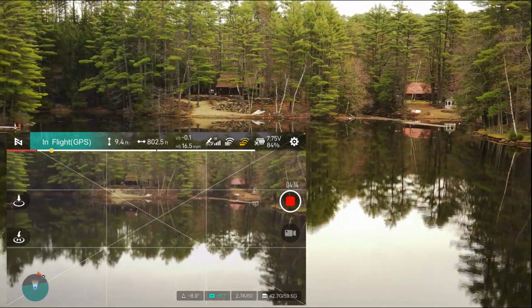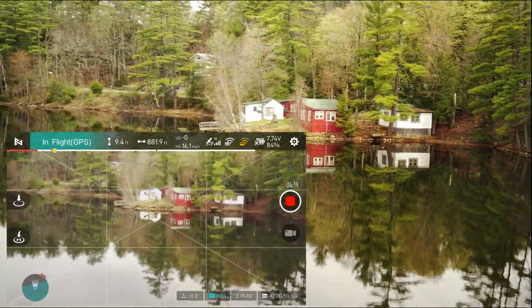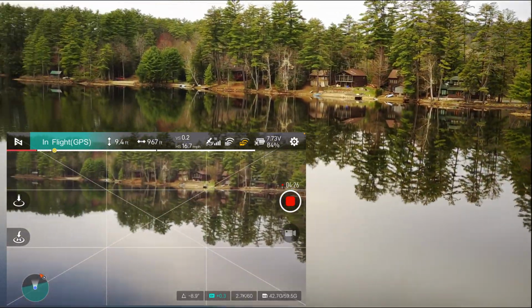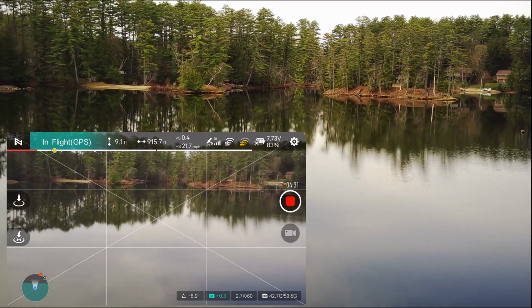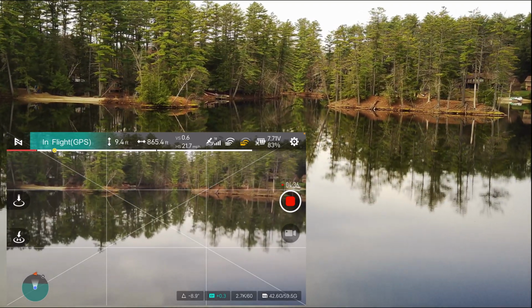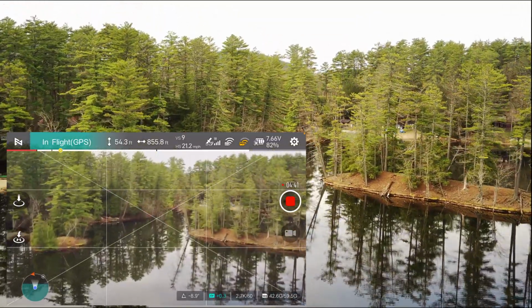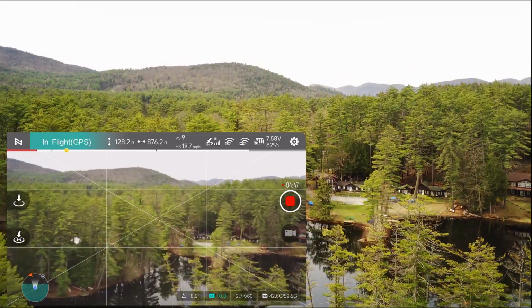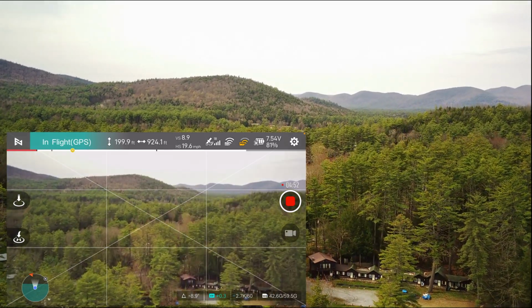Cruise the lake here a sec. Everything looks pretty good. Gimbal's staying pretty straight. Alright.